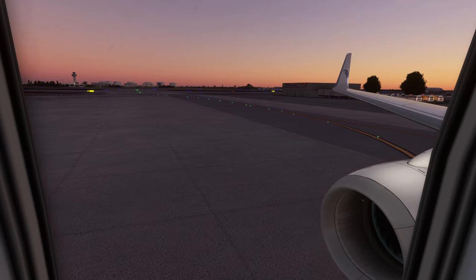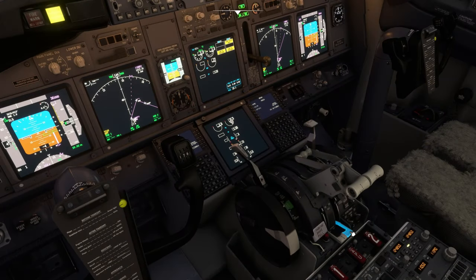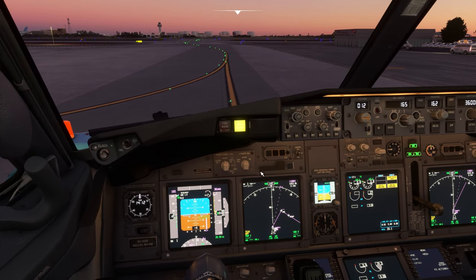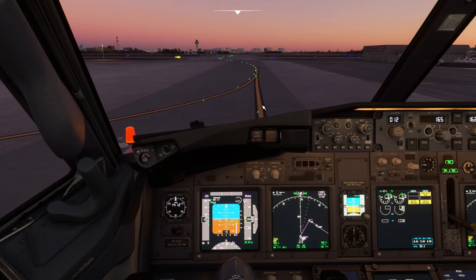Ladies and gentlemen, welcome aboard EgyptAir. For your safety and comfort, please pay attention to the following safety instructions. If you have a carry-on baggage, stow it under the seat in front of you.